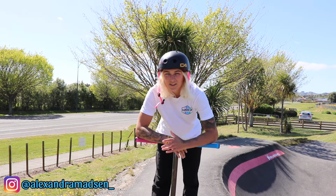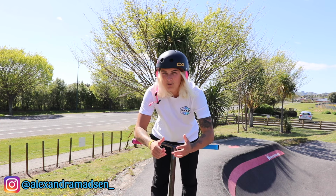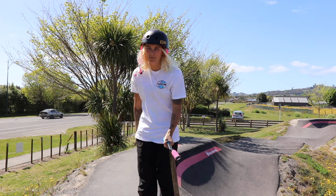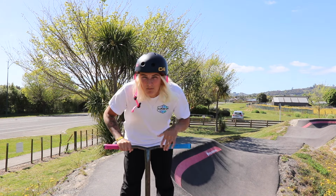Today we're out here in Havelock North testing out this sick new pump track. It's looking pretty cool right now. I'm gonna drop in, do a couple laps, fail out the pump track and see how it goes. I've actually got a shoe on today, I'm out of the moon boot. I'm gonna pump around and I'm really excited to be out of the damn moon boot right now.